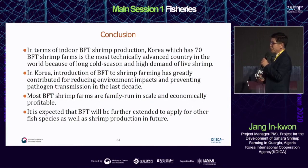Most biofloc shrimp farms are family-run in scale and economically profitable. It is expected the BFT technology will be further extended to apply for other fish species as well as shrimp production in future.